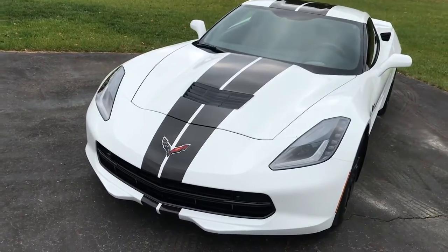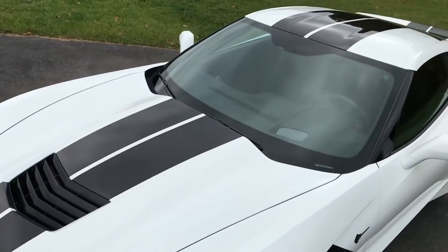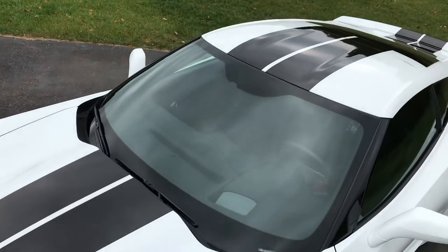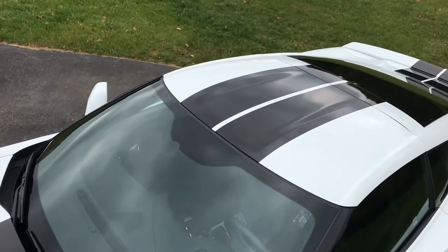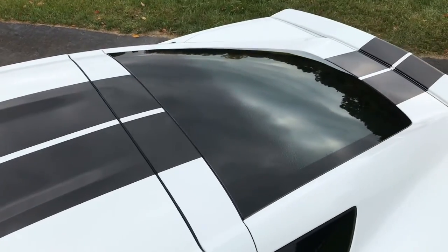So next up is vehicle options and features. The sales team at Champion Chevrolet spec'd this car out for the showroom floor. They are the ones that added the two center stripes. This was done at a local shop.